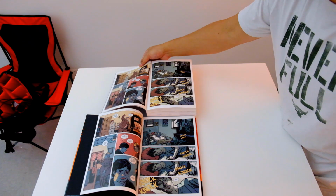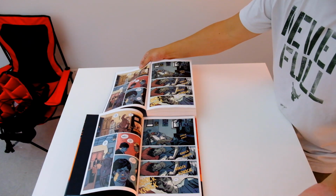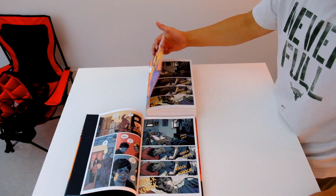So if you guys do want to save a lot of money, you really won't be missing out on a big difference when it comes to the Compendium versus the Deluxe series. All you're going to miss out on is basically the extras.